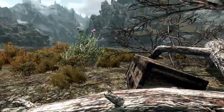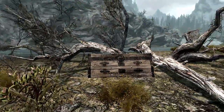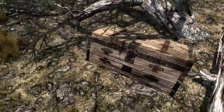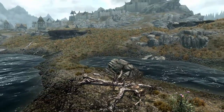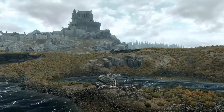Given the location of this chest, I would say that this chest was in fact washed downstream and has been buried over time. In terms of bandits, it is a poor location choice and an awful burying job that they did if this was placed here by bandits. It is quite an interesting find in such a beautiful location. It's not the worst place to be washed up.